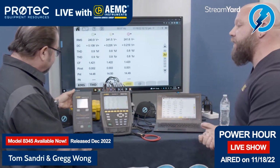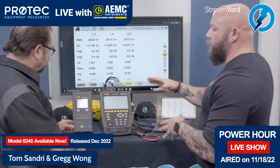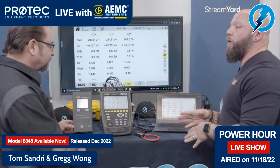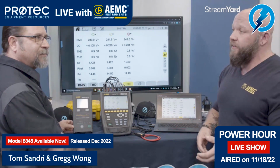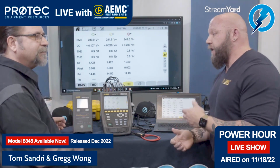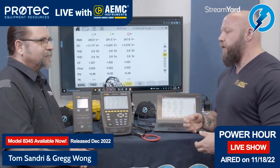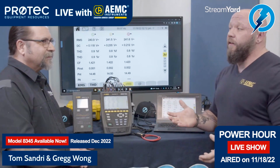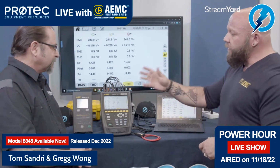So I like to think of this as a power quality light instrument. It doesn't have the same rich capture modes that our PowerPad does. However, for a trend mode recording, if you're doing one of those NEC load studies, the NEC 220.87, or if you're just wanting to do some type of load study to understand what can I add to this panel or to this location that I'm working on, this is a great instrument.